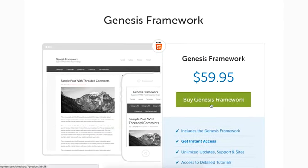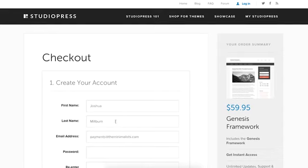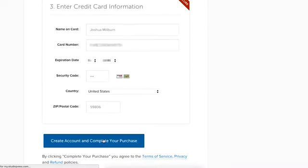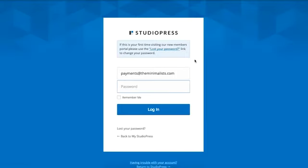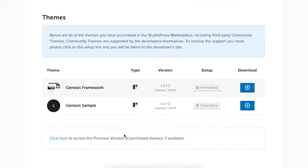So once you're on the Genesis page, you just simply click Buy Genesis Framework. Pretty simple. This is a one-time transaction fee, so it's relatively inexpensive, but once you've set this up, you'll have it in perpetuity. So I just create my account. Then you just click Create Account and complete your purchase. Once I'm done with that, I click Log In. Simply type in the password I created. And here we are. We get to download our theme. So we're going to download the Genesis framework.